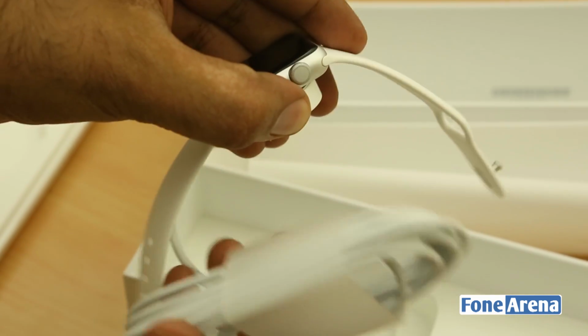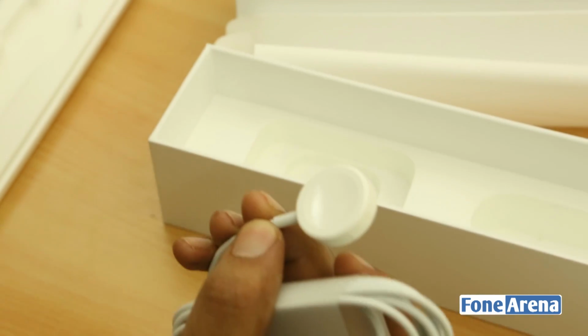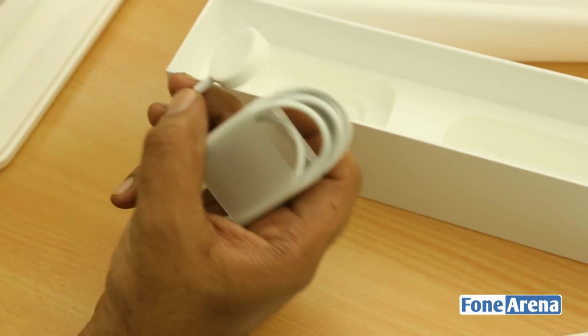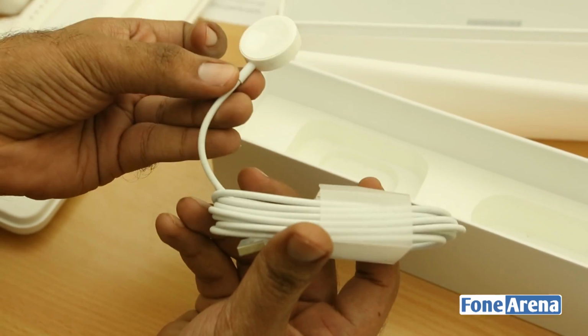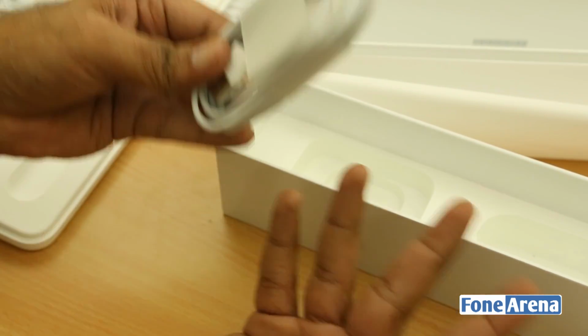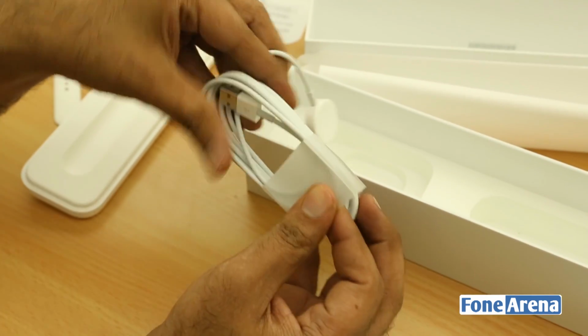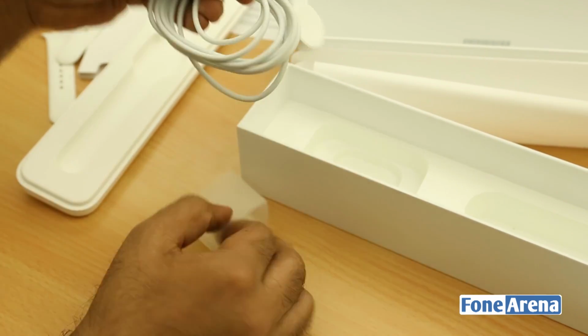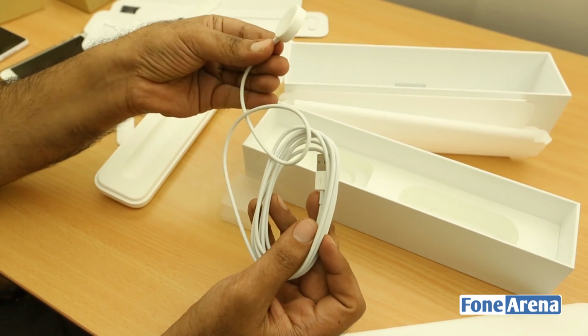So you put the watch on this and charge it. There's a normal USB on the other side, so you can charge it even with your Mac. So yeah, it's a pretty decent looking cradle, and it's probably the first time Apple is going wireless in terms of charging. Which probably you'll see in the iPhone 7 or iPhone 6s wireless charging. They finally made something here. So here you have the cable itself. It's a pretty long cable, and again, good move by Apple.